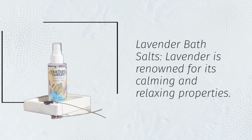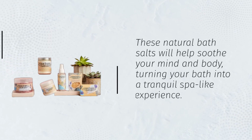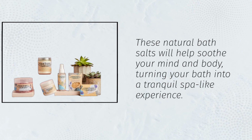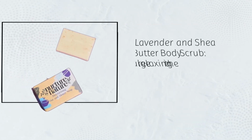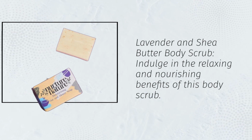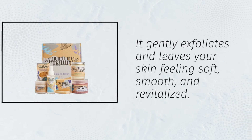Lavender bath salts. Lavender is renowned for its calming and relaxing properties. These natural bath salts will help soothe your mind and body, turning your bath into a tranquil spa-like experience. Lavender and shea butter body scrub. Indulge in the relaxing and nourishing benefits of this body scrub. It gently exfoliates and leaves your skin feeling soft, smooth, and revitalized.